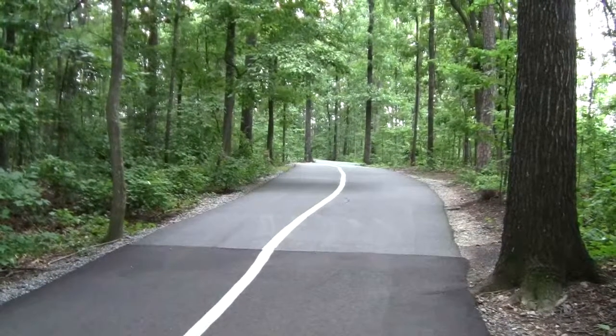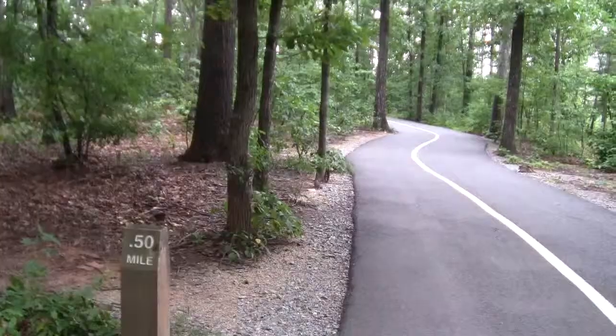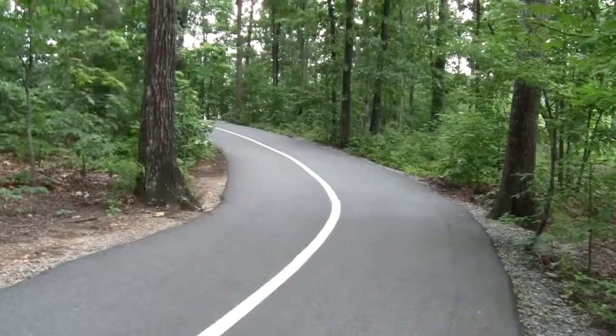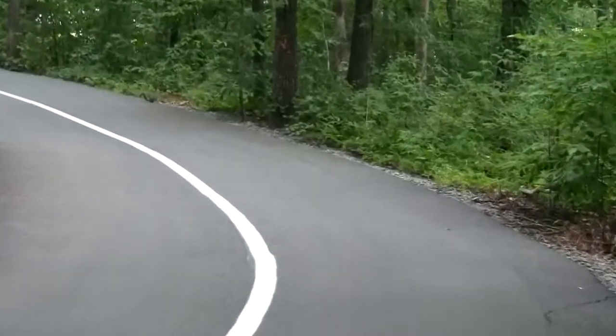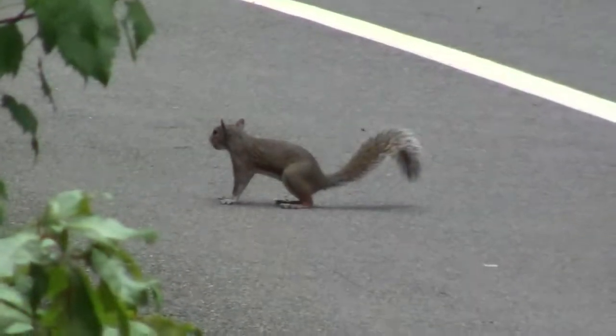Now the trail straightens out a bit as we move through the forest. We come down to our half-mile marker, and there's a connection here to the soft trail. Looks like we have a squirrel up front here, if it doesn't move. Right in the tree.